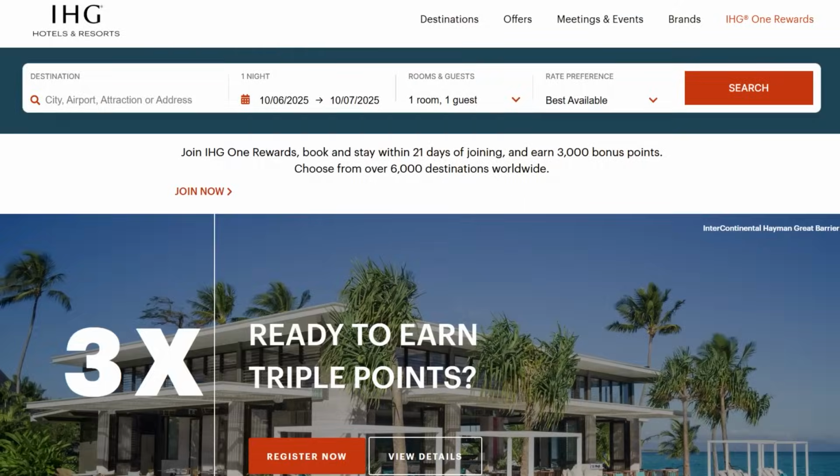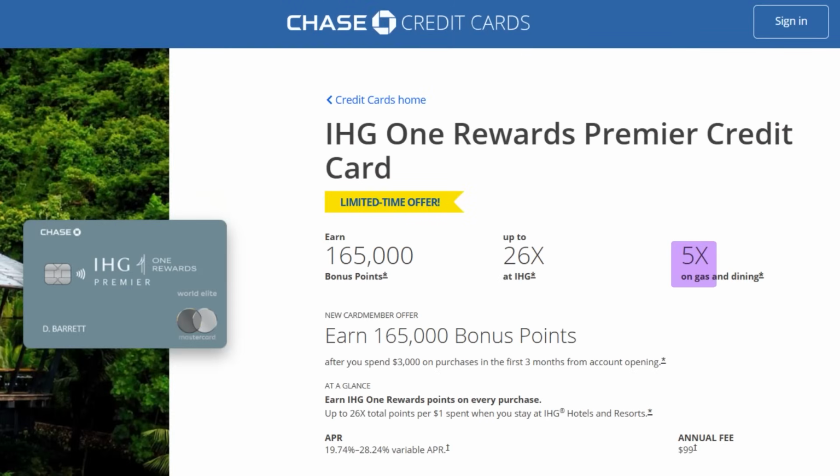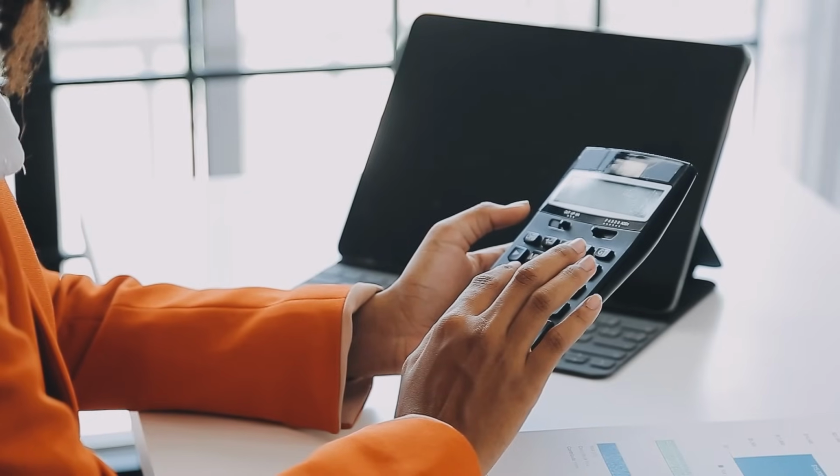Now let's look at IHG One Rewards points. Earning through hotel stays and on their credit cards may be a little bit easier than other brands. They've got a really strong credit card offering that gets you 5x back on popular categories like travel, gas, and restaurants. Additionally, they run bonuses on buying points a few times a year. And if you can find a 100% bonus on buying those points and have a specific redemption in mind, sometimes the math can work out in your favor.